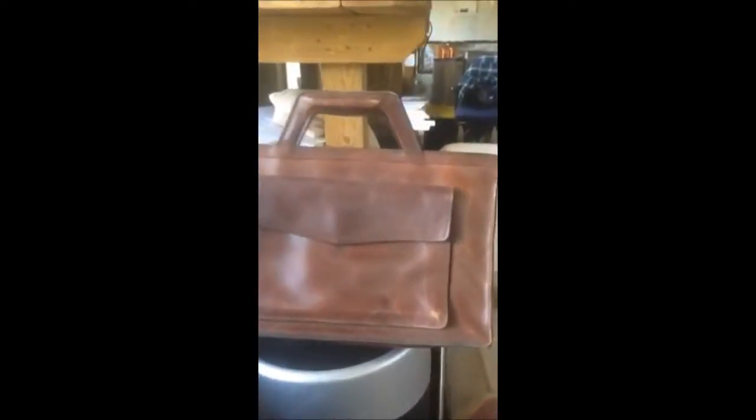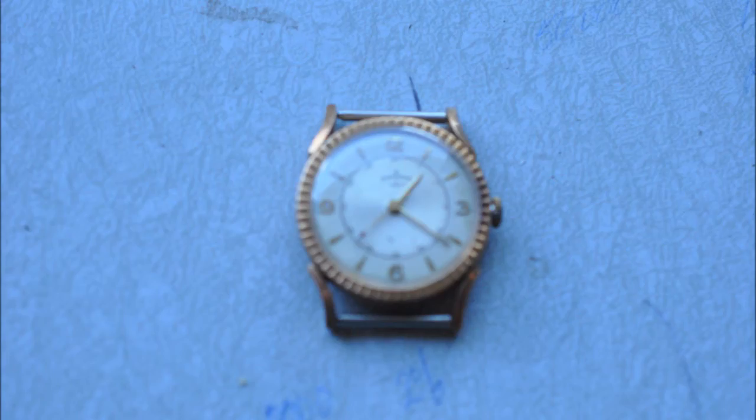I was recently up in the attic of my house, which is an old farmhouse, and I found this handbag. I decided to post this on YouTube to see if anybody can recognize the value of any of these objects that are in this bag.